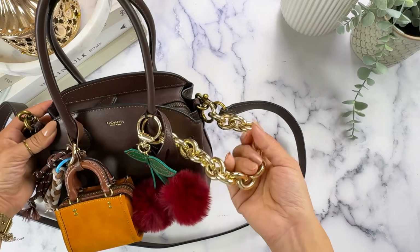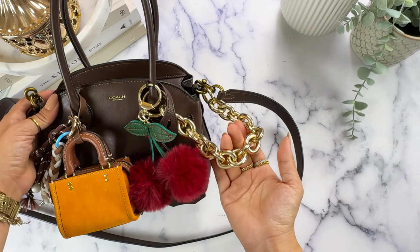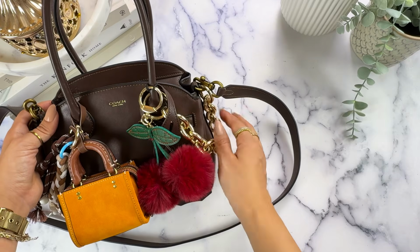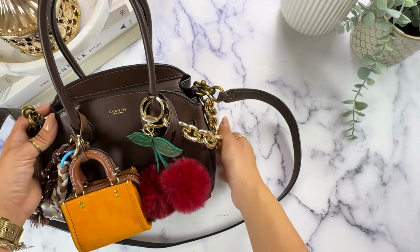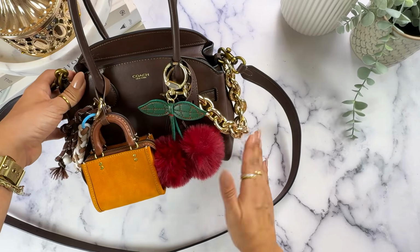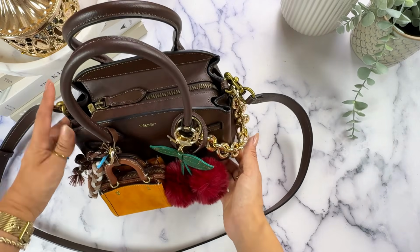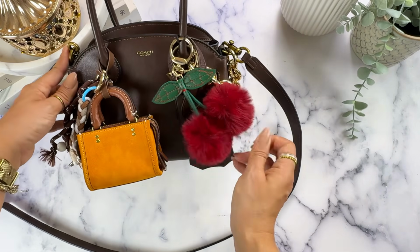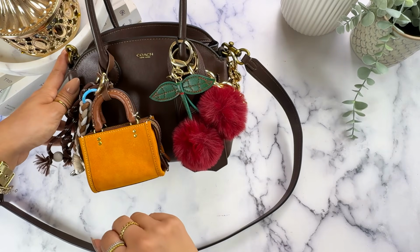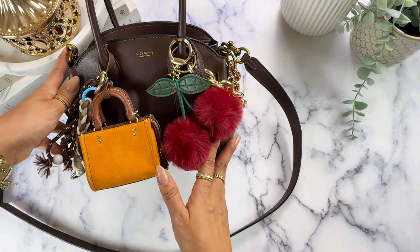Finally, I have this chain here. I can't remember where I got this from. I'll be sure to link it below. It's been a while since I've used it, since it's a little short, but I actually like it on this bag. It hangs nicely at a nice length and kind of adds some gold accents to it. So let me know what you think. This is kind of a lot, I know, but let me know what you think about how I accessorized it.